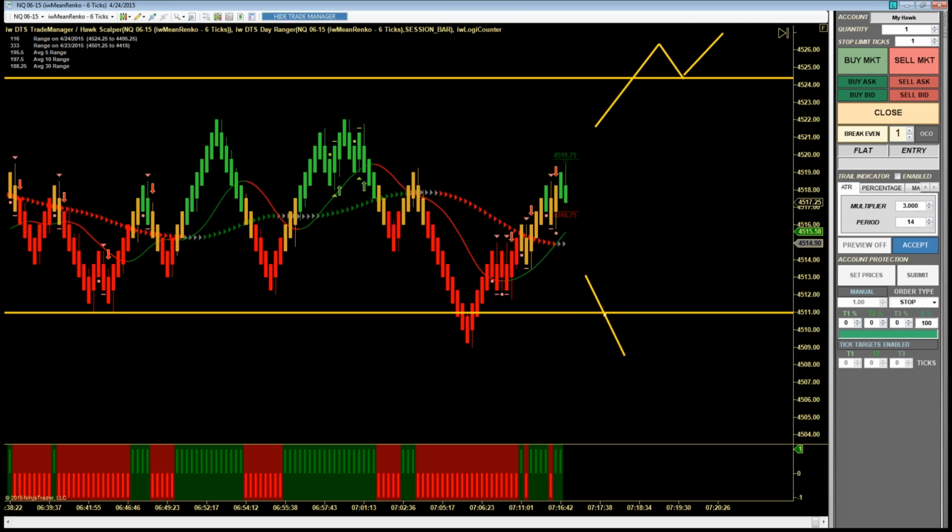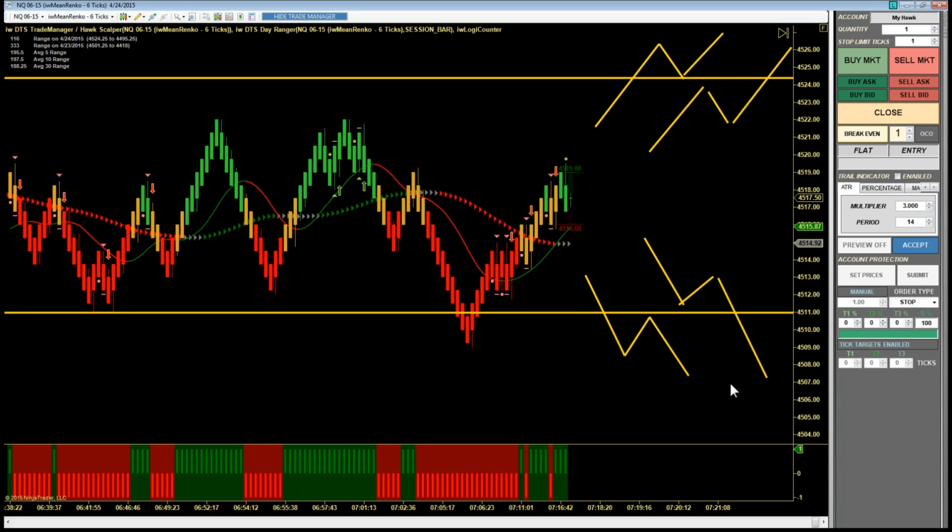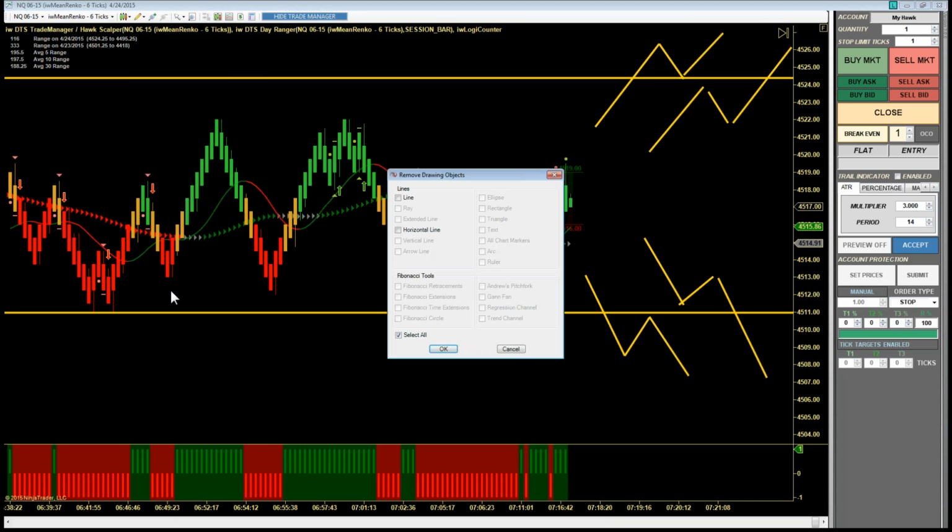If it gets out, it'll do one of those to the upside. It'll do one of these to the downside. Or sometimes it will do this formation just near the top, or just near the bottom. But anything before that, you're just asking for it. You're just saying, please take my money.